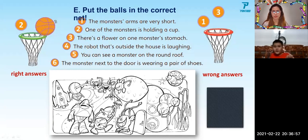Number four, your turn. The robot that is outside the house is laughing. The robot that's outside the house, no, is not laughing. So that should go to wrong answers.